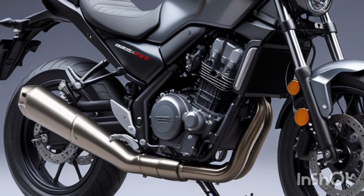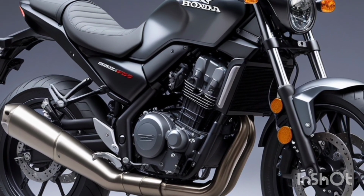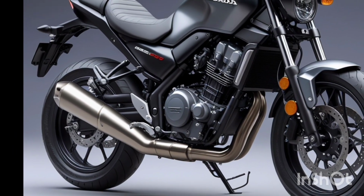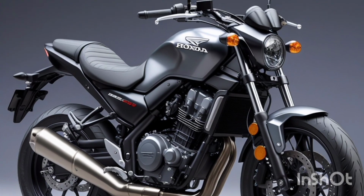The design is sleek and stripped down: blackout components, round LED headlamp, and a low-slung stance. The bobber-inspired look with a peanut-shaped tank, wide tires, and stubby fenders gives it a bold street presence.